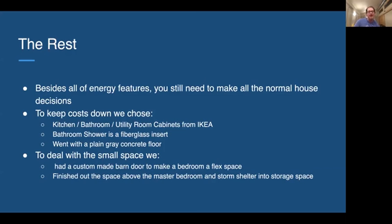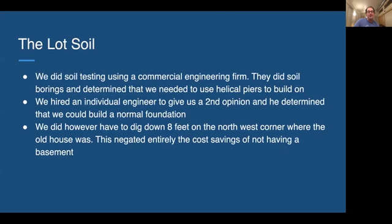We only have 1,100 square feet, so we made one of the bedrooms a flex room so that my wife could use it for her business. When we have guests, we can turn it into a bedroom for a short period of time using my Murphy bed. We also finished out some of the overhead space. We have a vaulted ceiling, but parts have a drop ceiling, and we use the space above for storage.